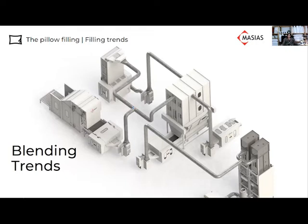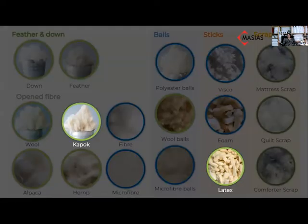So we tried to choose, at least according to our experience, 3 blending trends that we wanted to show here. There are plenty of them. You saw how many materials we can use in the pillow industry. So let's go for the first blending option that we decided to show. It's a blending which is 100% natural. So here, this is a natural, eco-friendly alternative.